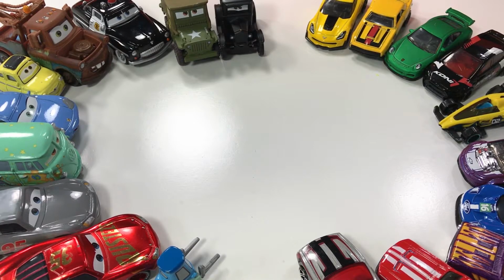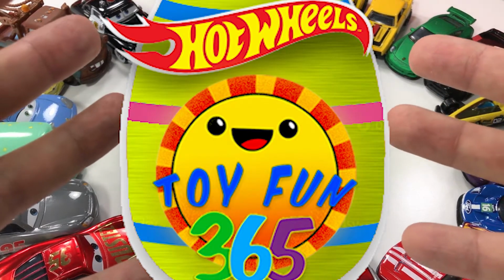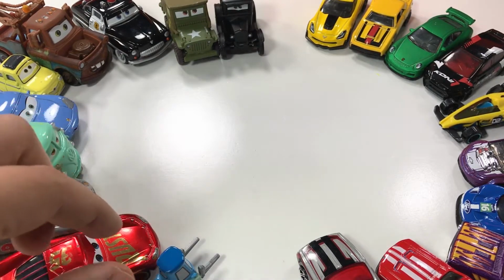Welcome to another fun episode of Toy Fun 365, where we have Disney Cars characters versus Hot Wheels toys in the four-lane elimination race to win a giant Play-Doh surprise yellow egg. Very cool, Toy Fun 365ers. So, who do we got racing today? Who's gonna win the grand champion giant yellow Play-Doh egg? Wow, so who do we got?